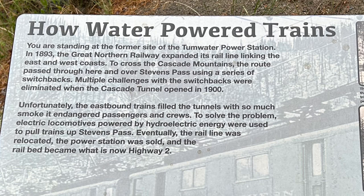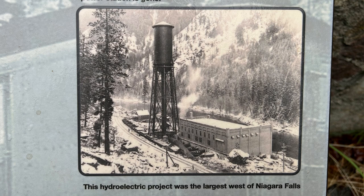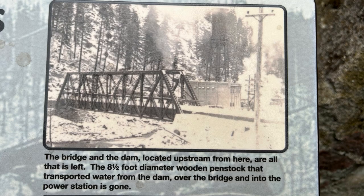This parking area is the former site of the Tumwater Power Station, where hydroelectric energy was produced to pull trains over Stevens Pass. This hydroelectric project was the largest west of Niagara Falls. The bridge and dam, which is upstream, are all that's left.